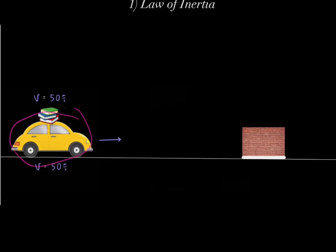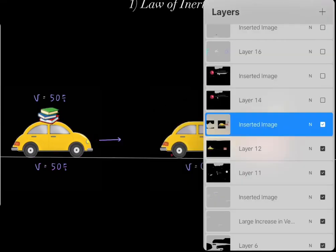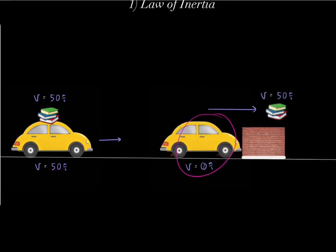So let's imagine another example. Let's say we have this car traveling at 50 meters per second. And let's say we have these books on top of this car. Well, if this car is traveling at 50 meters per second, we know these books are going to travel at 50 meters per second because these books are on the car. However, what's going to happen if this car runs into this brick wall? Well, if this car hits this brick wall, we know the car is going to instantly stop.